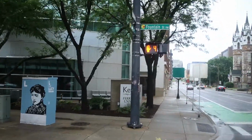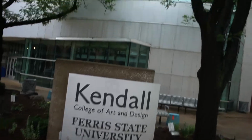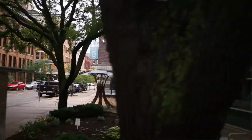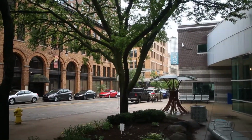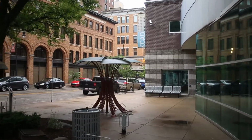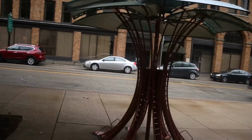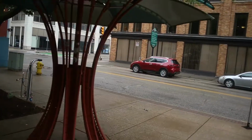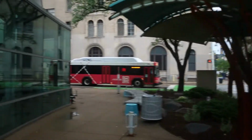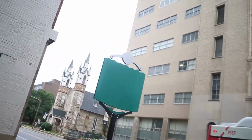We are by Kendall College of Art and Design. Fair State University just over here. These large, I'll come over and show them to you. Thing that looks like a modern art palm tree is actually a bicycle stand. Quite interesting. Alright. Let's head back out to the road here, and we'll continue north on Division. We're very lucky to not be rained on at the moment.